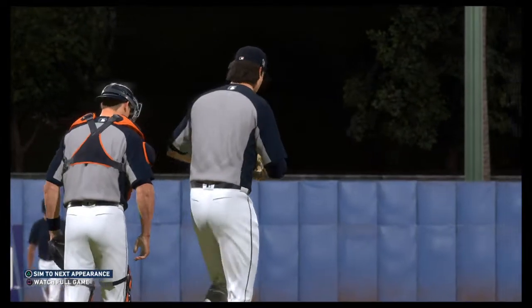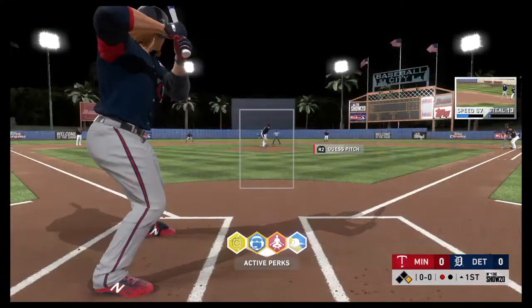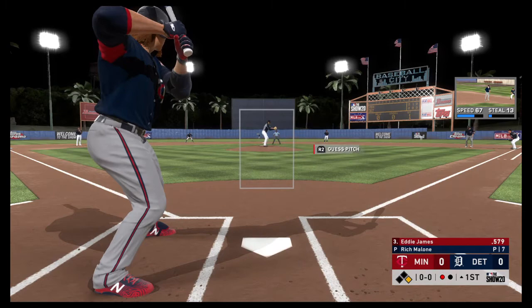Afternoon baseball here on the show. Today we've got Rich Malone, a left-hander from Massachusetts, will be doing the starting pitching here. Dan Plesac, what do you got?